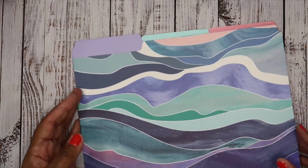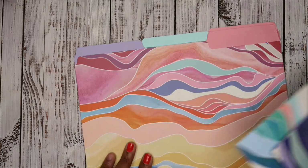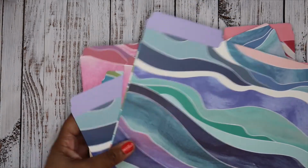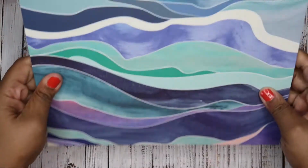So these are standard file folders. They are very sturdy. Oh my gosh. See, I hadn't even opened these yet. These are sturdy. And these are all of the colors. Oh my gosh, you guys, these are so beautiful. And when you do the file folders, you get the left tab, middle tab, and right tab. So when you sit them down in there, you can do first period, second period, third period. That's how I plan on using these.